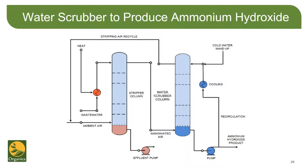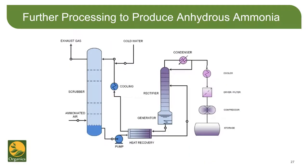Now, after you create ammonium hydroxide, you can take it a step further in the process and create anhydrous ammonia, which uses a distillation method. Ammonium hydroxide is passed through a rectifier to concentrate the ammonia further. In the end, the product is cooled and then compressed, and is typically stored at around 10 bar.